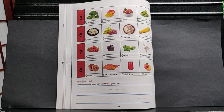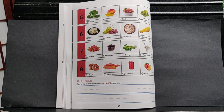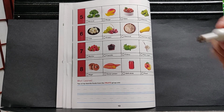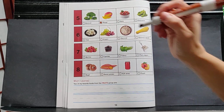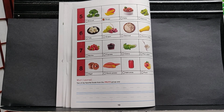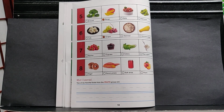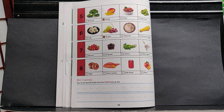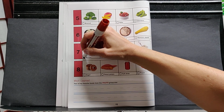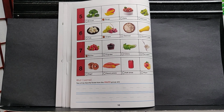On page 10, starting with number 5, broccoli, mango, salsa, edamame. The fruit is mango. 6, tofu, grapes, oatmeal, summer squash. The fruit is grapes. 7, berries, cupcake, celery, plain yogurt. Berries. And 8, bagel, sweet potato, soft drink, peach. Peach.